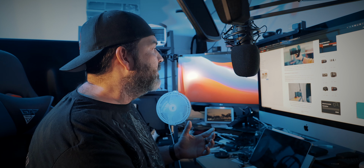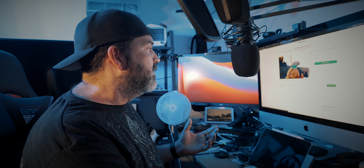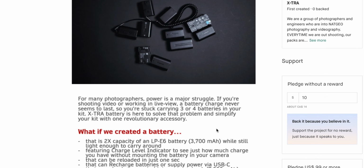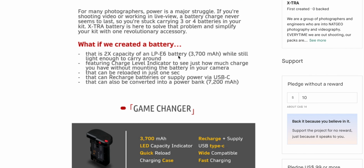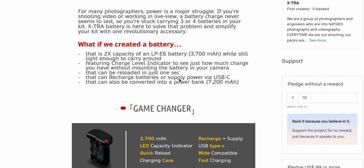I'm not really sure because we come here to Kickstarter and back this project, right? So very cool. They created something that is 2 times the capacity of an LP-E6 battery. Features a charge level indicator. This can be loaded in just 1 second. What? Oh yeah, so it has a quick release. That's what they're talking about. You can recharge batteries or supply power via the USB-C, and that can also be converted into a power bank.